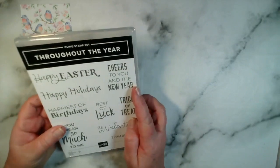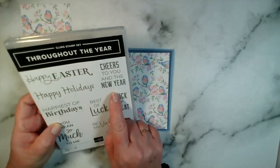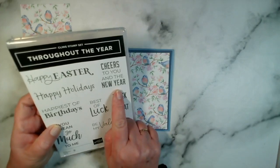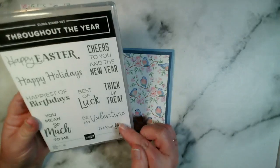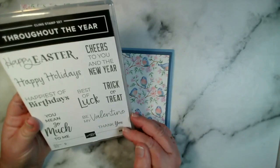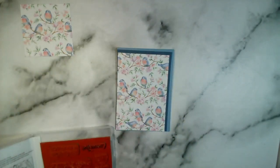Throughout the year, I thought this would make a lovely New Year's card with the calendar. So I've got this one here. It says Cheers to You and the New Year. This is from a set in the annual catalogue. It's called Throughout the Year. So I'm going to use that one.